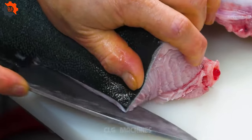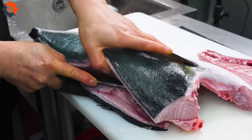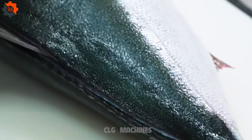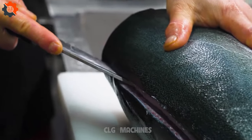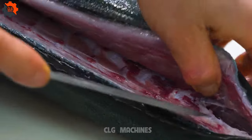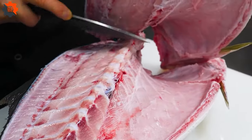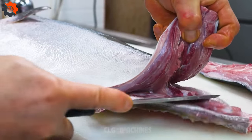Welcome to the tantalizing journey of dissecting 12 kilos of yellowtail, where every slice is a stroke of culinary mastery. Picture this: bustling Korean streets, savory aromas wafting through the air, and the rhythmic clang of knives against cutting boards. It's not just food preparation, it's an art form, a spectacle for the senses.